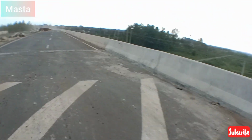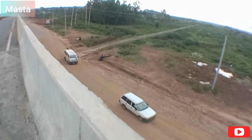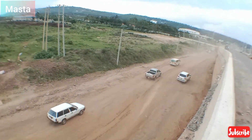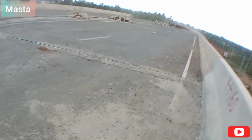Let me show you how this side looks like. These are coming from Kisumu, and they are heading towards Kakamega. You can see how up there looks.